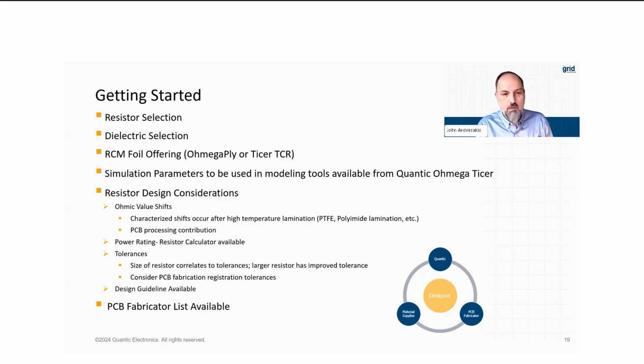The PCB process contribution: most of these people who deal with this on a regular basis know exactly how to process it to avoid any sort of processing issues. So there really isn't usually a lot. The biggest contribution you're going to get from the board shop is the tolerances, both for the etching tolerance as well as registration tolerance. Because if the registration isn't proper, you could get the resistors offset from the conductors, and you can actually get a totally different resistance value. So it's important that the tolerances of the fabrication process are put into play.